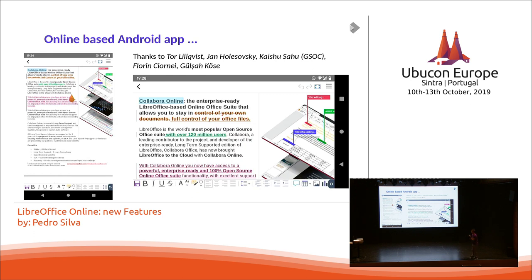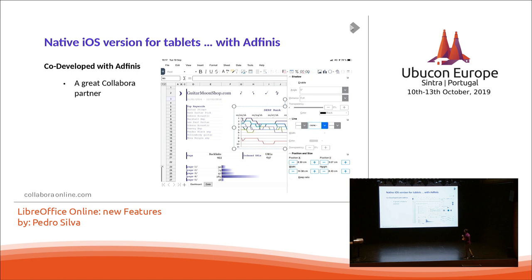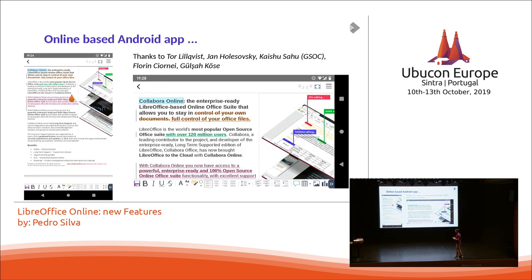We didn't forget Android. And thanks to many of my colleagues, like Thor, Candy, and all the other fellows, we are doing big advancements on that area. I even thought I had a video here, but it seems I kind of forgot it on another computer, so never mind. Maybe I will show you later. Sorry about that.